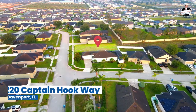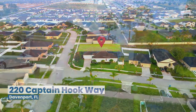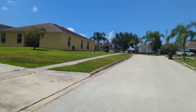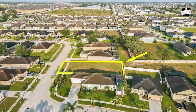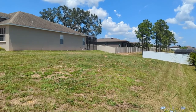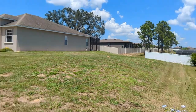We're at 220 Captain Hook Way, Davenport, Florida, 33837. Got a little drone photo activity going on here. We're looking at this vacant land, 55 feet wide, 115 foot deep. Holy cow. Is this a great lot to build on?